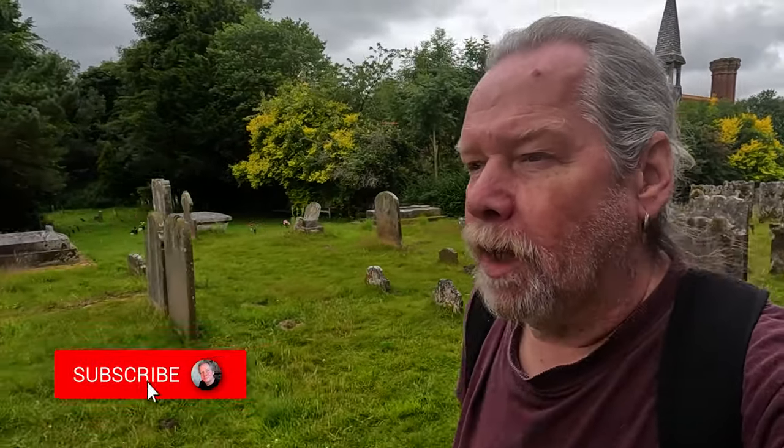I've come back to a place I've been a couple of times before. I was only here about 2 years ago. I'm in Churchtown, just in Godstone, away from the village.